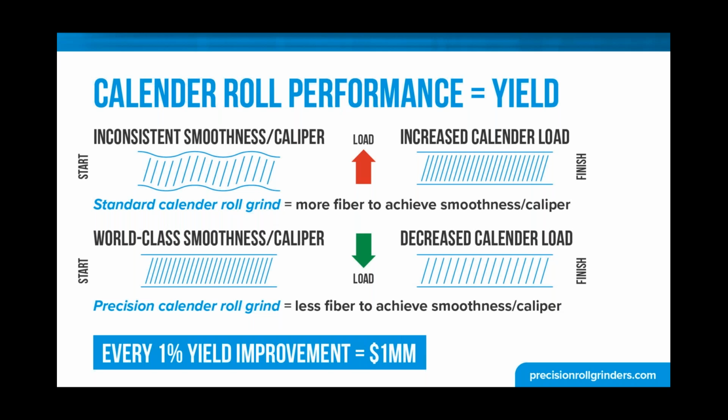So precision calendar roll grinds really ought to be looked at not as a necessary maintenance cost, but we would encourage you to look at it as an investment. On many calendar stacks and coated board mills, the money you spend for servicing a stack of calendar rolls is equivalent to what you would generally have to write a capital request to do. So again, we would encourage you to really look at it that way.